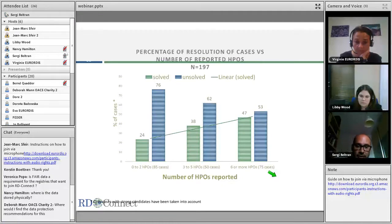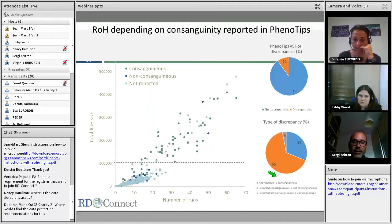As you can see here, when we have between 0 and 2 Human Phenotype Ontology terms, we are solving only 25% of the cases. When we have between 3 and 5 Human Phenotype Ontology terms, we are solving 38% of the cases. And when we have 6 or more phenotypic terms, we are solving almost 50% of these cases. So having more phenotypes is helping us to reach the molecular diagnosis of these individuals more easily.